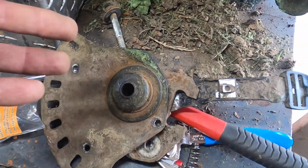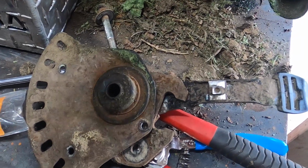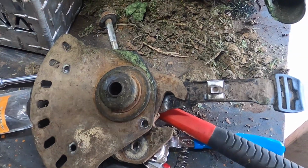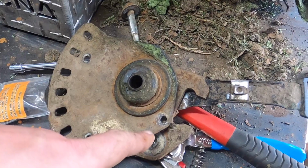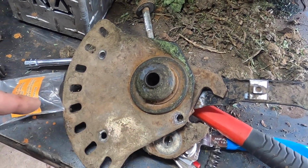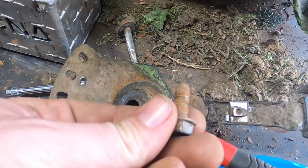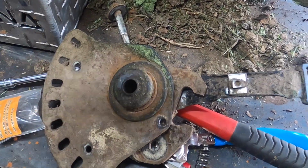So I'm just going to do that. I've already explained what I'm going to do, so I'll explain it real quick. But if you want to see the detail, watch my previous video. It'll show you a whole lot more. But basically, I'm just going to fill that in with weld. And then I'm going to re-drill it and re-tap it for that screw. Or maybe a cleaner one. I don't know, to see what the thread condition is. It just may be dirty, I don't know.